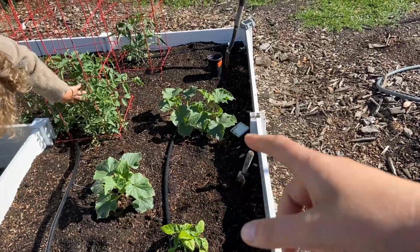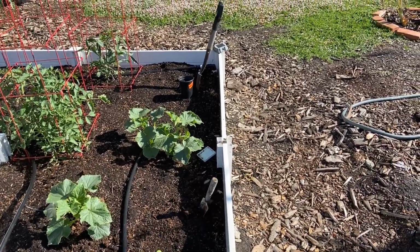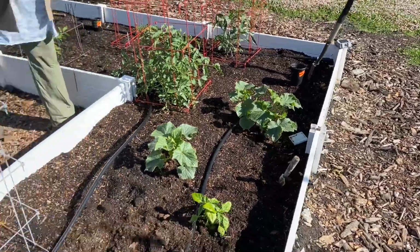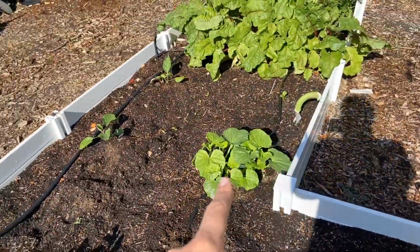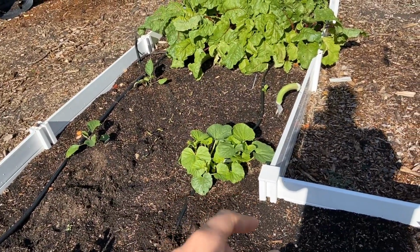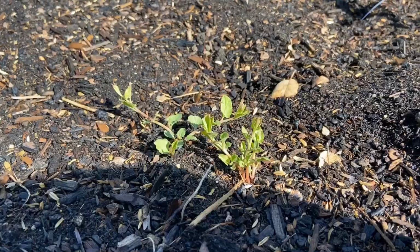These are our lemon cucumbers. They're really coming in good, starting to expand and grow. And then the one over here, this is the watermelon. That's the other lemon cucumber. So we've got, or no, that's the Armenian. Wow, I'm really messing it up.